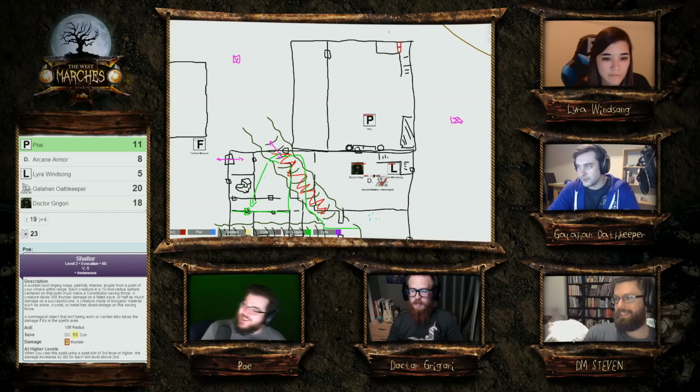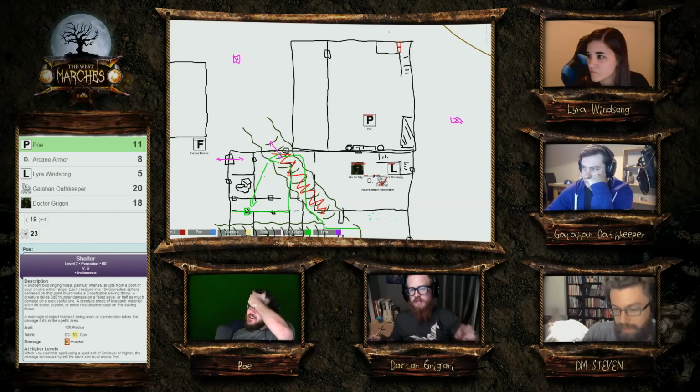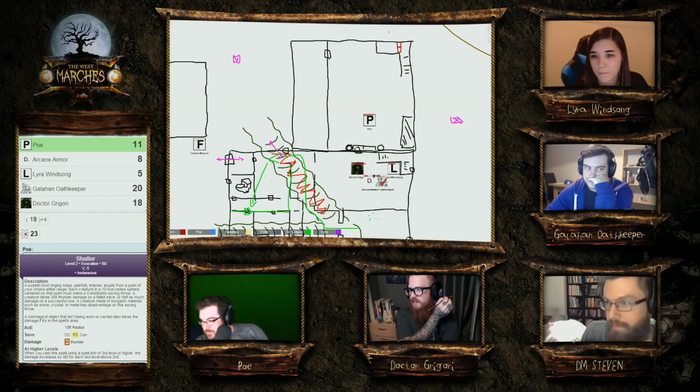Are you kidding me? 6 thunder damage? Damn. So if this doesn't work, I'm just going to use all the rest of my turns to give advantage to Gallahan. Okay, that's the new plan.